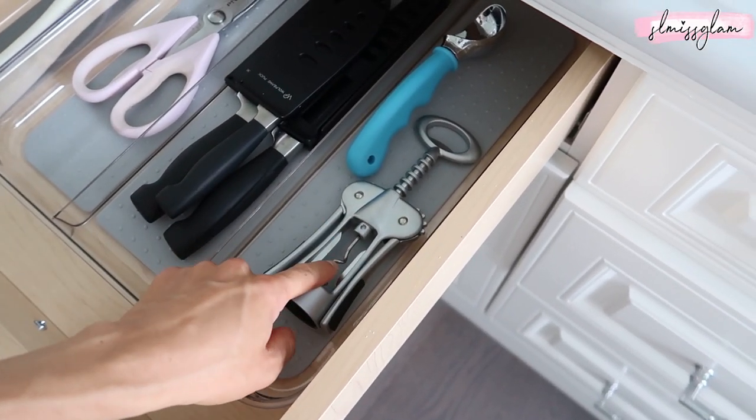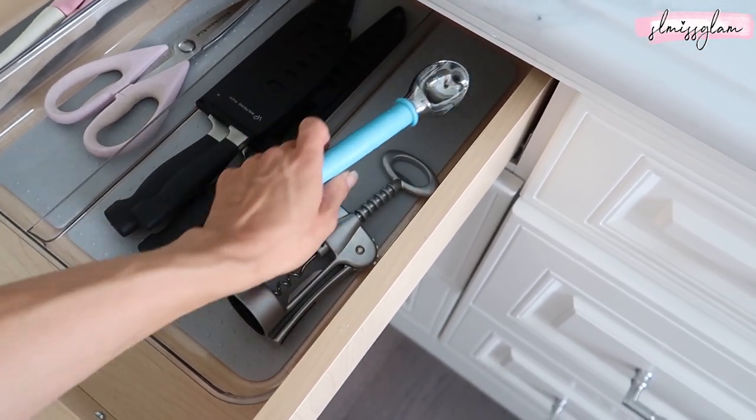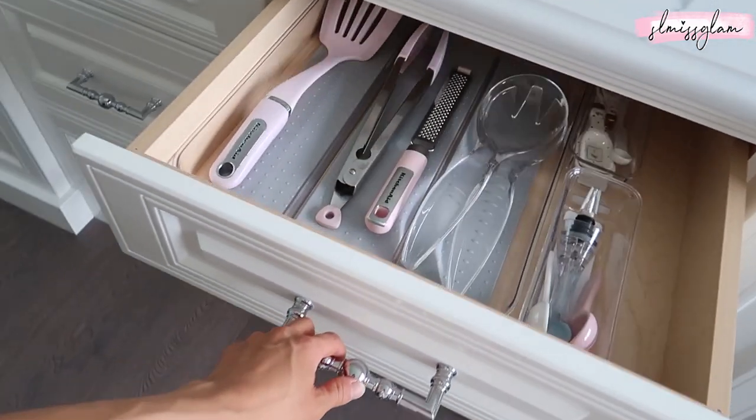Also, I bought this at Canadian Tire, which I really, really like. The last one we had wasn't very good. I had trouble opening bottles. And then an ice cream scooper, because we're big ice cream fans. We always have gelato and ice cream. The girls love ice cream too.